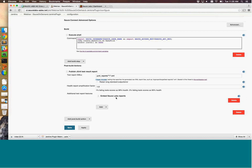So say someone is using the old plugin with Sauce Labs and they want to download and use the new plugin. Do they have anything special?